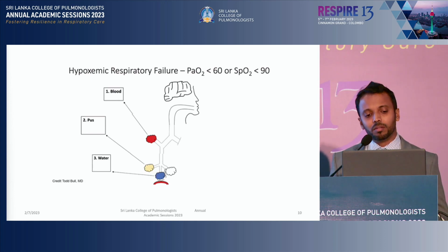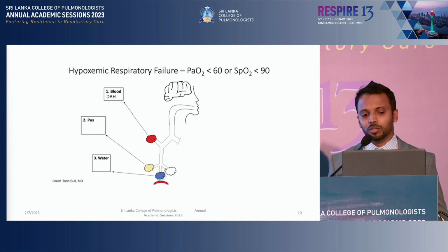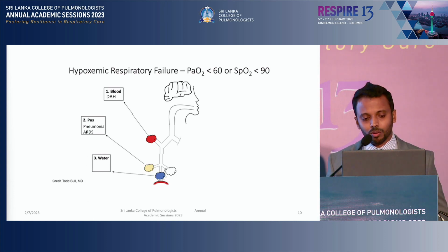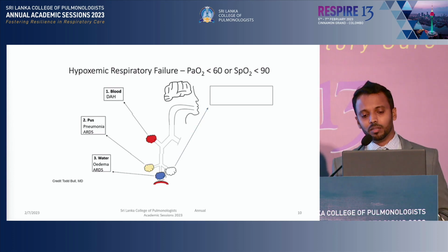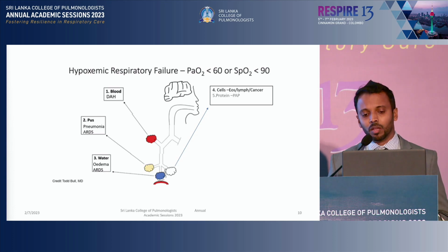So blood, like in the case of diffuse alveolar hemorrhage, for numerous causes like vasculitis, coagulation defects due to drugs, infections. Pus, commonly due to pneumonia, can be viral, bacterial, or fungal, or can be due to acute respiratory distress syndrome. Water represents cardiogenic pulmonary edema and other forms of acute respiratory distress. Less common causes that can fill these alveoli include cells like eosinophils, lymphocytes, or cancer. Then protein, like in the case of pulmonary alveolar proteinosis, fat or lipid, like in lipoid pneumonia.